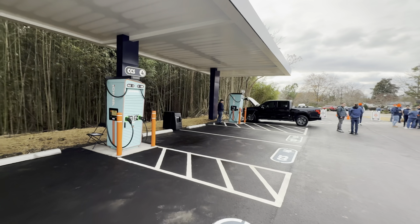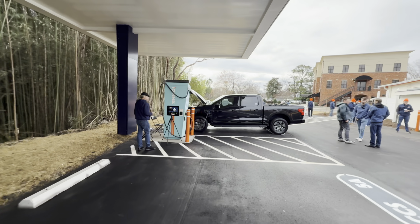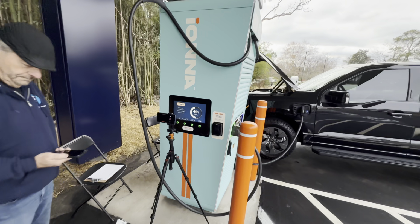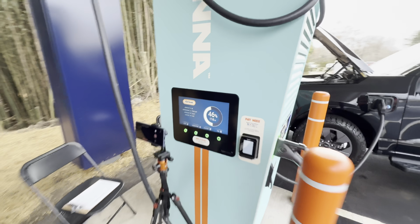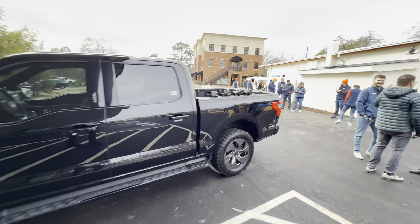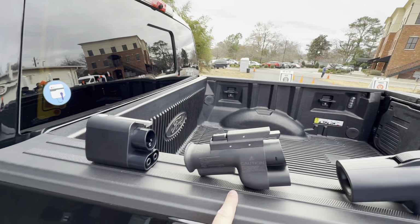Over here we have Tom Logney's Lightning. We have Pete, as you guys have probably seen on Batteries Included and other things. They're recording a 0 to 100 charge curve. 46%, getting 116 kilowatts. You can see it recording there. A little inception to a coming state of charge video. Tom, of course, has all his adapters on display. They have the Electron, the Ford Electron, the A to Z, and the official Tesla.